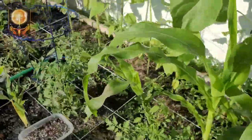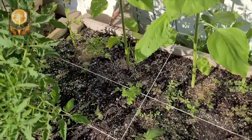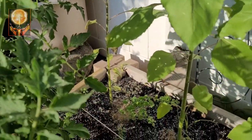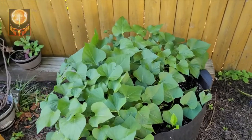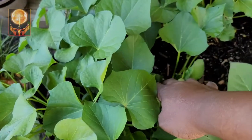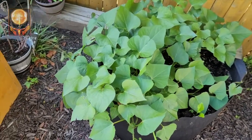Over here we have corn. We got a few different types of tomatoes, pear tomatoes, cherry, steak. Now this sunflower back here looks like it's struggling. Well, I can fix that, that's not a problem. And we got mint over there. But these are the yams. I'm saying it crazy, yams. These are yams, they're growing pretty well. Got them growing in a grow bag.